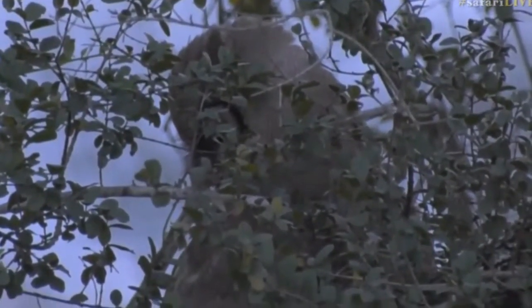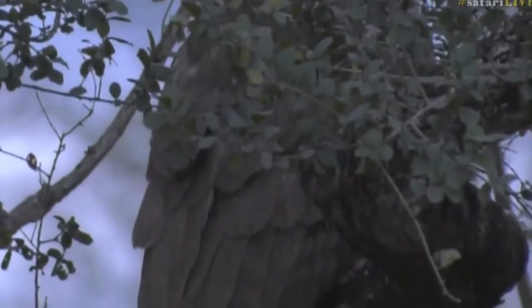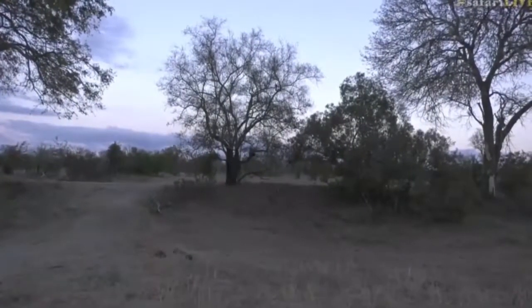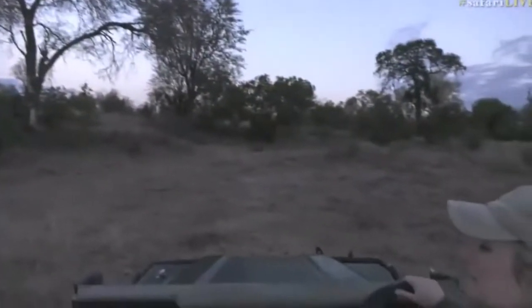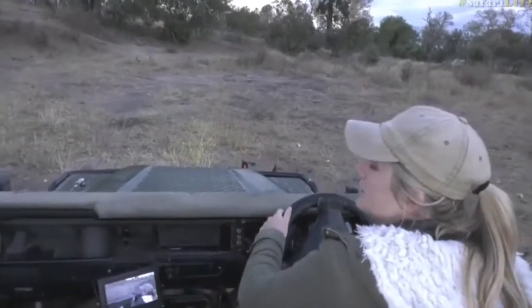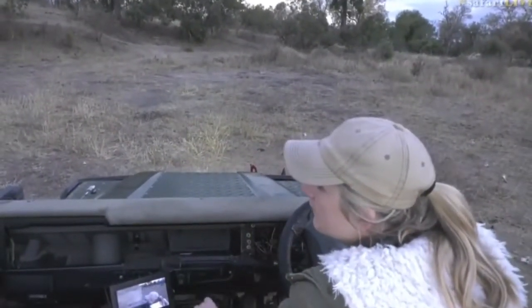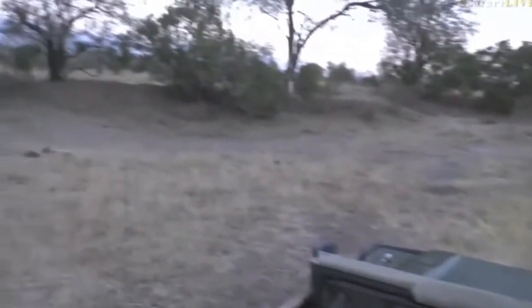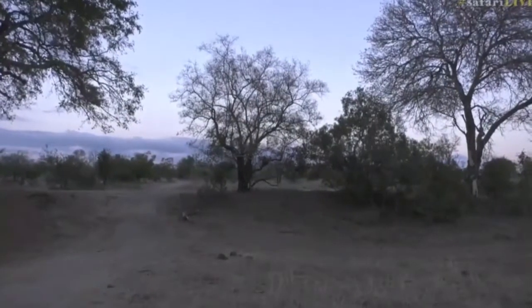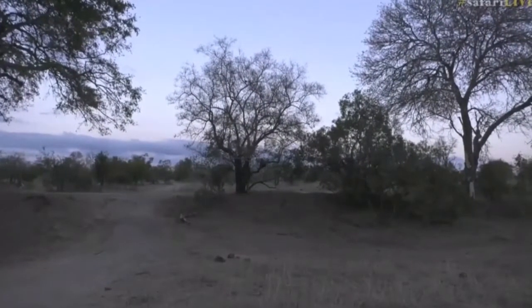Isn't that so cool? Seb, do you think we should try get a better spot? Yeah. Seeing as though we've had a view of it, see if we can improve this. Let's quickly do this. So what I'm going to do, I'm going to try and park a little bit. Actually, what about that, Seb? Yeah. Is that a bit better? Yeah. We might see its face now, yeah. So it's just turned its head away from us again.